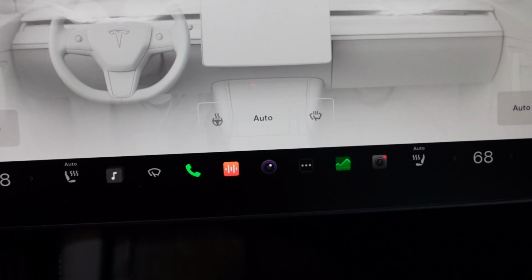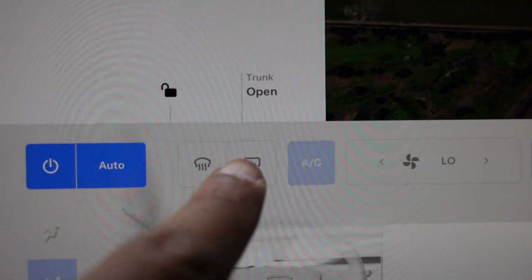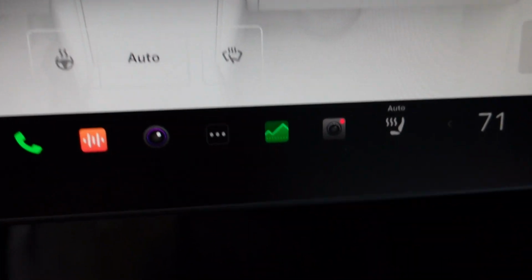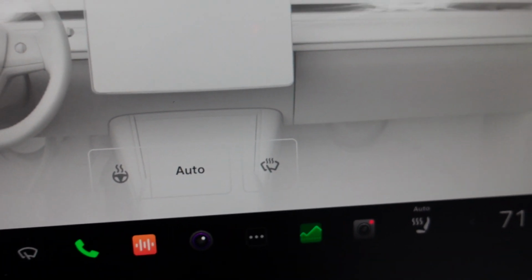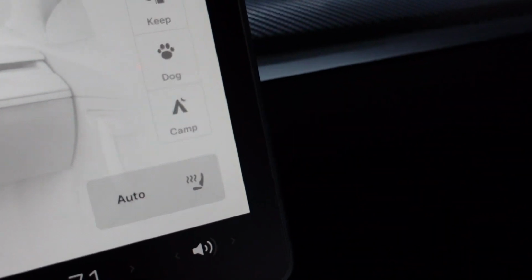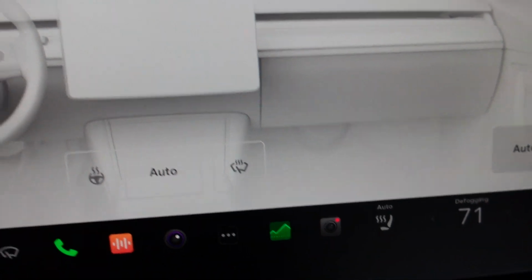Obviously here, this is your heated seat for driver and passenger. You have your front and rear defroster, and then back up here again, you have heated steering wheel and heated windshield. So heated windshield is a little different than heated defroster. I'm not sure if there's heating elements inside here, but you see here that one just heats it up, and this one actually should blow air.